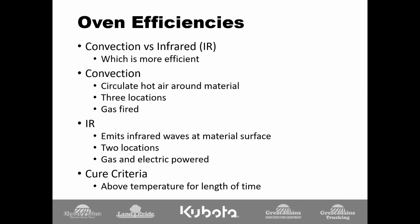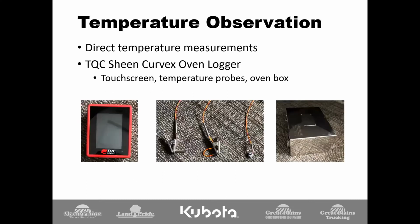So infrared ovens are inherently more efficient because they're able to heat the paint directly. However, this is only limited to areas that are in the direct line of sight of those heat lamps. The underside of parts or hidden areas are not as efficiently or effectively heated. And so that's going to be a major concern, making sure that the paint is able to dry on these hidden areas. And what both of these ovens are trying to do is to get the material to an elevated temperature and hold it there for a specific amount of time. And this is what's known as its cure temperature.